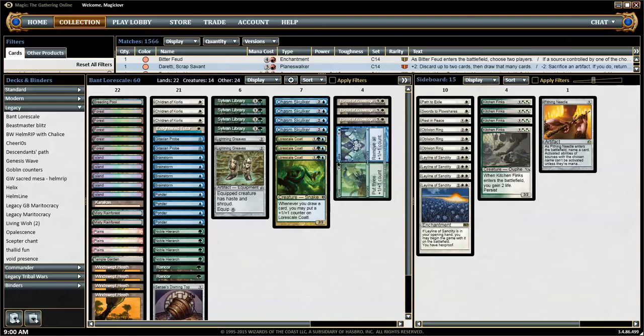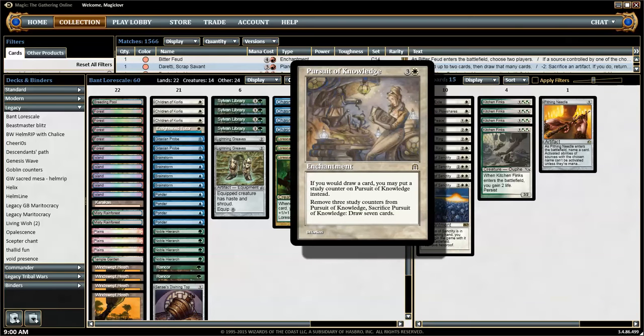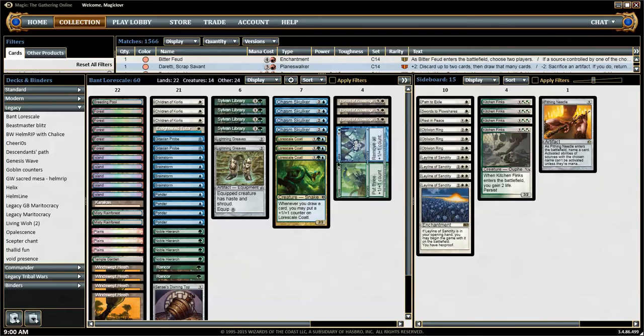So, it's obviously ridiculous. Pursuit of Knowledge has worked out very well in this deck. Thank you for those suggestions. I do like it, with this out and either a library or brainstorm basically just means draw 7, which is, as you can imagine, quite powerful.